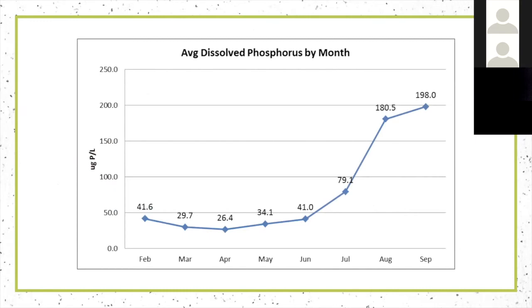And this is just a very quick snapshot of what we've seen. This is all the 10 tile outlets averaged across the months where we've been sampling. And this only shows dissolved phosphorus. You can see the levels seem to be very low, or were low this year. This does not include flow data at all, so it doesn't give us all that much information, just that basically the levels were pretty low. And then as we started to see more rain, the levels started to go up.